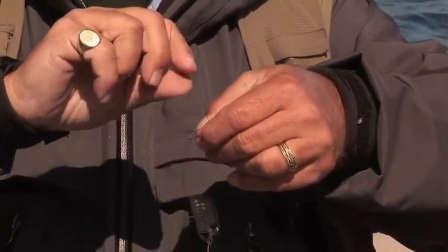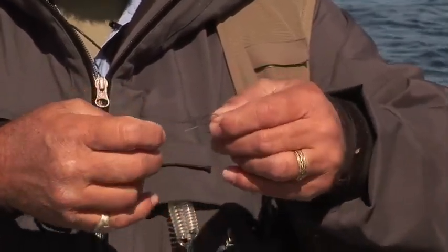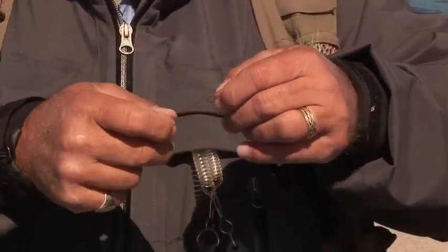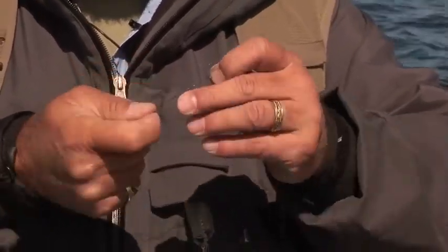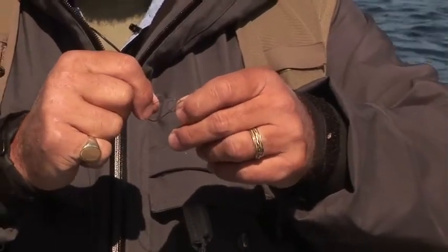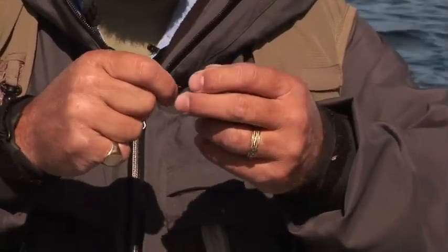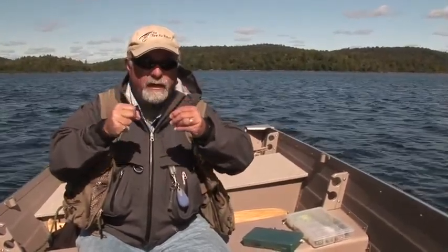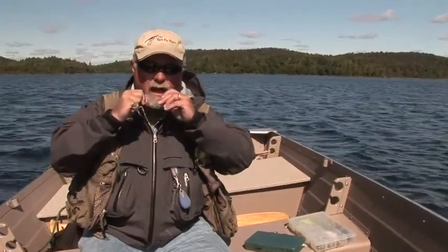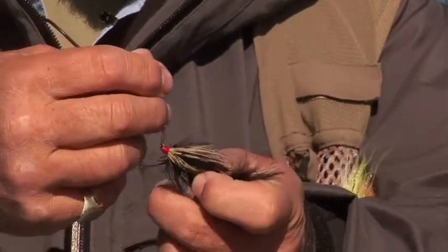Take your tag end, run it through that loop, and behind where the loop is, go around it as you would a clinch knot three or four times. One, two, three, I'll do three. Then back through the loop. Grab onto it, moisten with a little saliva from your mouth, then grab it with your teeth and pull tight, pulling down with the fly and with the tag itself. There. Now we take the tag end off and I'll show you what we got.